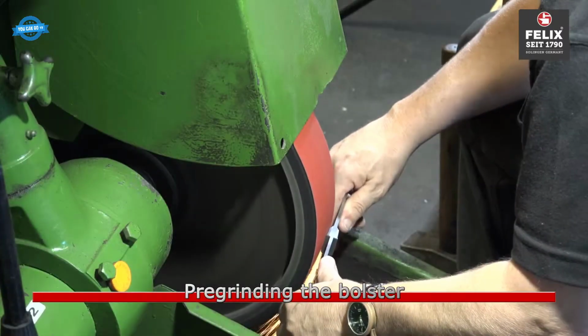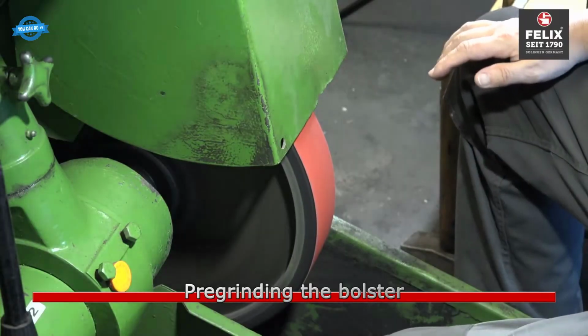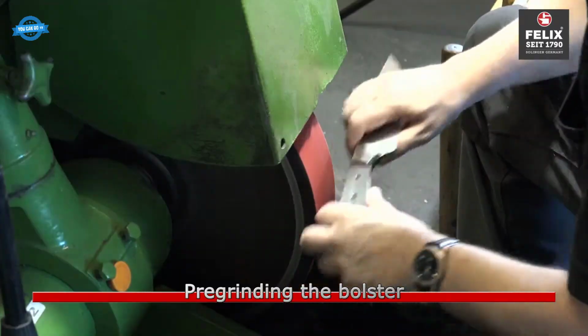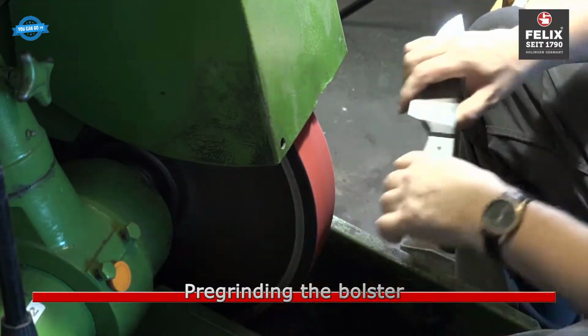Pre-grinding the bolster. The bolster, a distinct feature of forged knives, undergoes a pre-grinding process. This involves shaping and refining the bolster area to ensure a precise fit between the blade and the handle. Pre-grinding the bolster contributes to the knife's overall balance, stability, and ergonomic design.